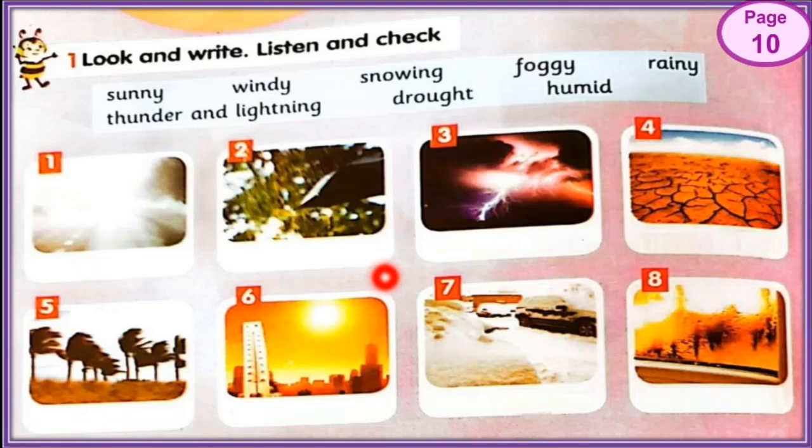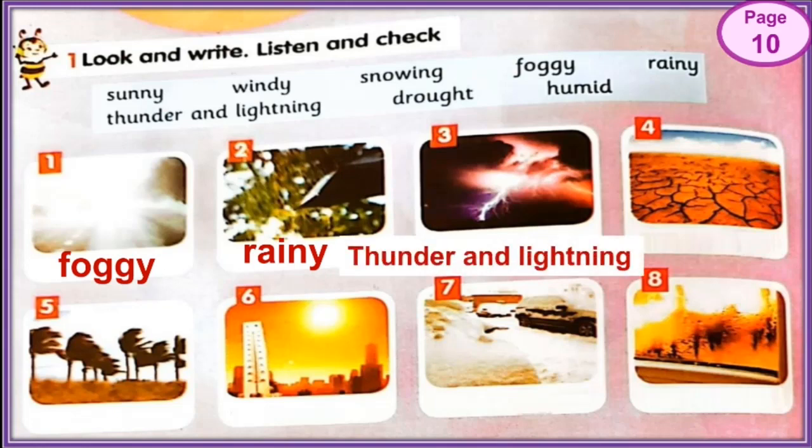On page 10 we learned what's the weather like. اتعلمنا نقول what's the weather like، يعني ما حالة الطقس. Number 1, what's the weather like؟ عندنا sunny مشمس، windy عاصف، snowing مثلج، foggy ضبابي، rainy ممطر، thunder and lightning برق ورعد، drought جفاف، humid رطب. What is number 1? It's foggy، ضبابي. Number 2, rainy. 3, thunder and lightning، برق ورعد.